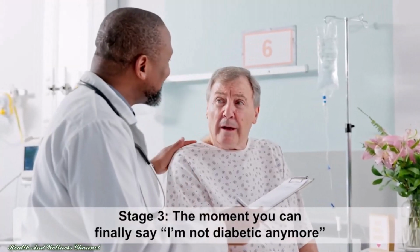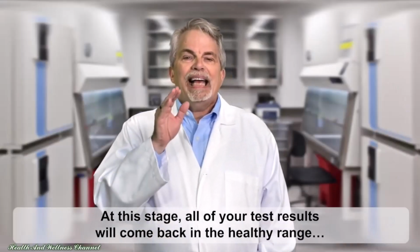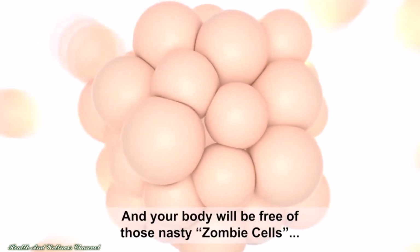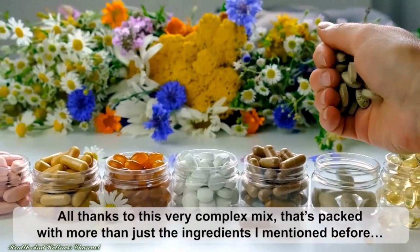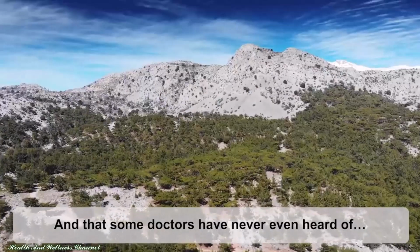Stage 3, the moment you can finally say, I'm not diabetic anymore. At this stage, all of your test results will come back in the healthy range. Your need for pills and injections will be a thing of the past, and your body will be free of those nasty zombie cells, all thanks to this very complex mix that's packed with more than just the ingredients I mentioned before. We're talking about rare plants that are hard to acquire, and that some doctors have never even heard of.